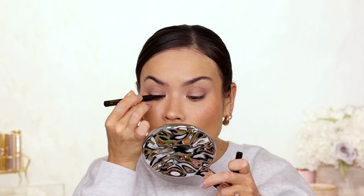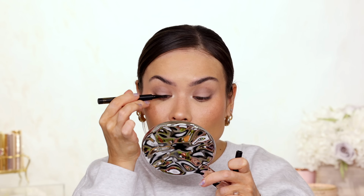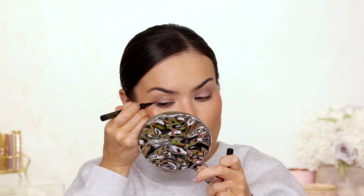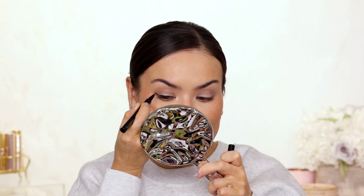It is so tiny and so precise. The liquid itself is not runny. If you don't know how to line your eyes, this is foolproof. If you're looking for something that will last, that won't run, that won't ruin your makeup, this is incredible.